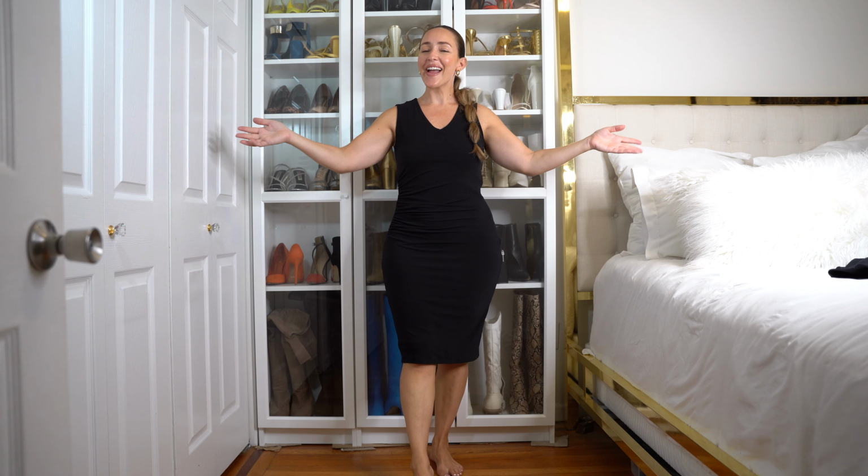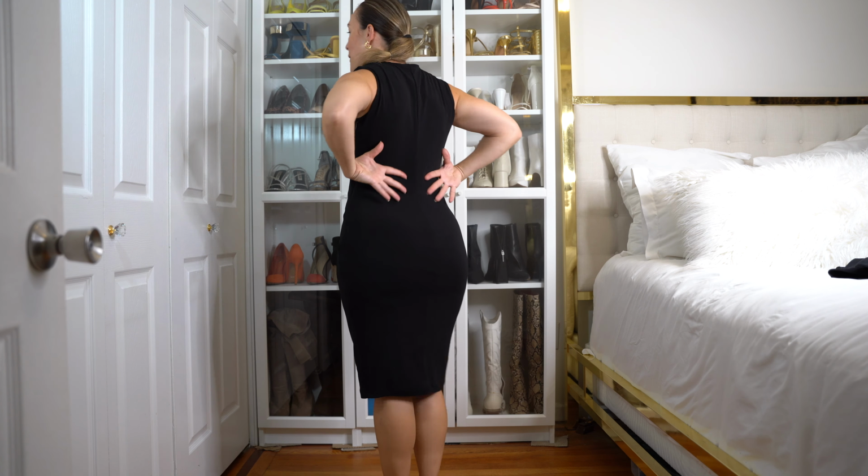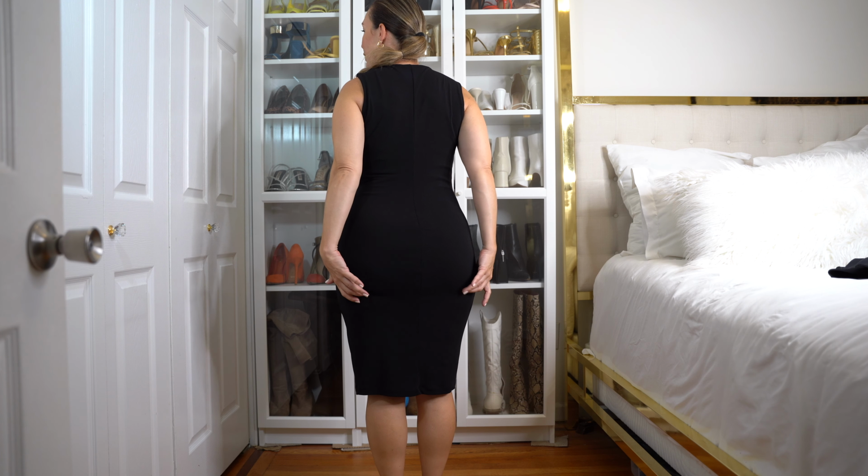All right, we have made it to the last piece of this HoneyLove try on haul, and this dress is so incredible, you guys. So first of all, you look at the dress and you don't really think that there's shapewear underneath it. Actually, you wouldn't ever think that there's shapewear. It is hidden inside of this dress. It's hidden through the tummy area and also in the back just below my bum.